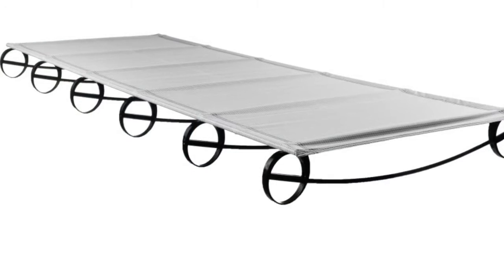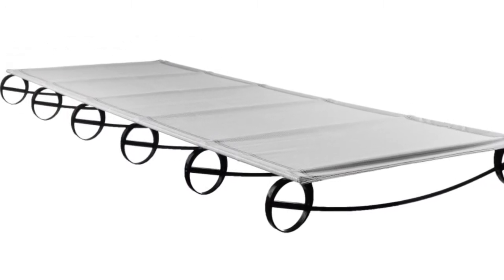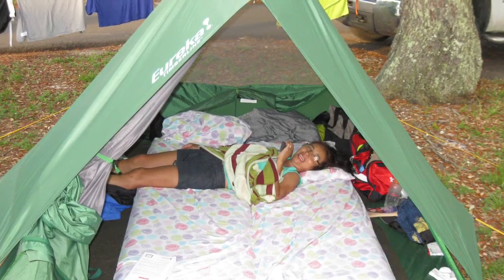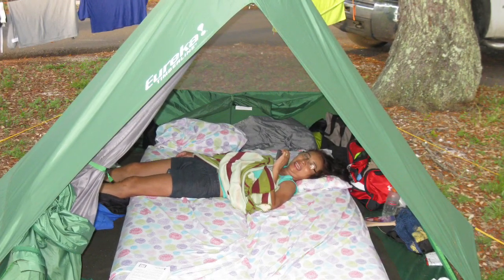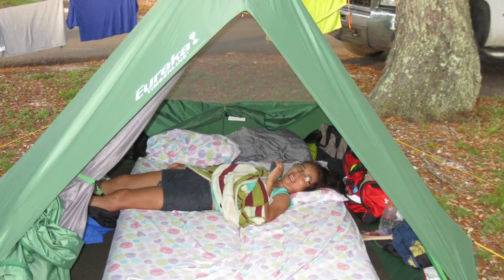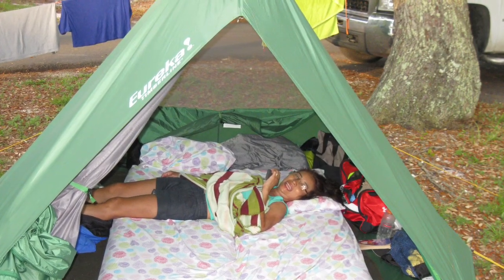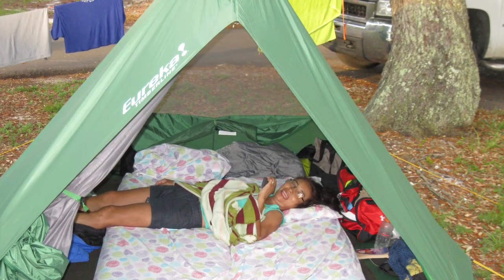If you decide you have to buy a cot, you may want to consider the Therm-a-Rest Luxury Light Cot that costs about $200. In sum, if you want to sleep better during the warm camping season, focus your attention on securing a warm ground blanket, a thick air mattress, comfortable cotton sheets, comfortable pillows, and a light blanket rather than a sleeping bag, a hammock, or a cot.